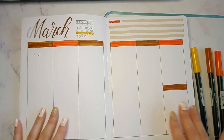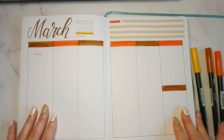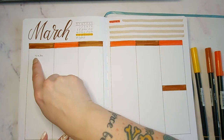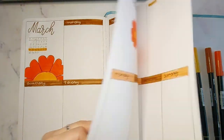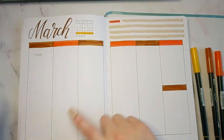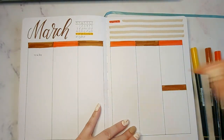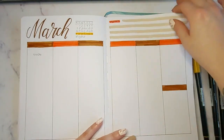It's not very exciting to look at maybe, but I do think it's a very handy layout. And these are 10 by 35 dot grid spaces. I forgot to write that down in a few others. But if you do want to know the dot grid spaces of the other layouts that I've mentioned, please let me know in the comments down below, and I'll start counting again.